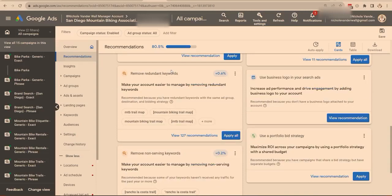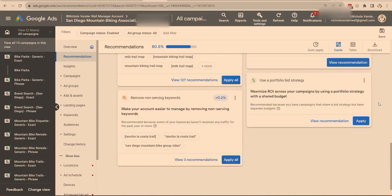That's a really good one. I love when this comes up. We can definitely remove redundant keywords. Use your business logo in search ads. Yep, that's a really good recommendation as well. We will do this. Remove non-serving keywords.